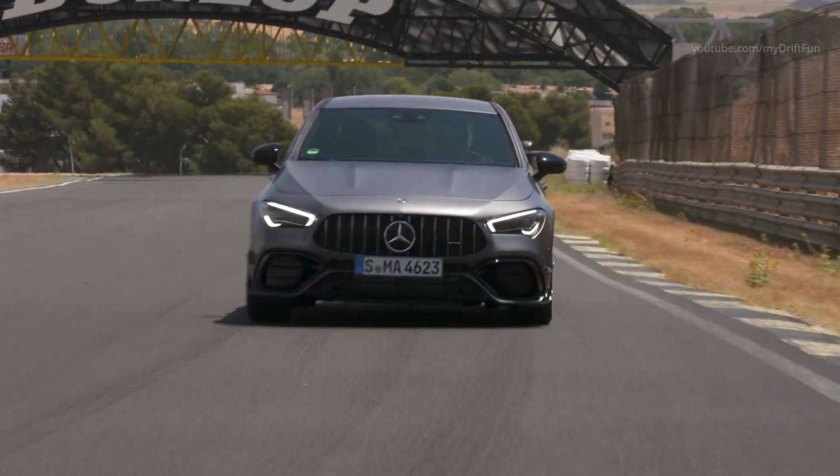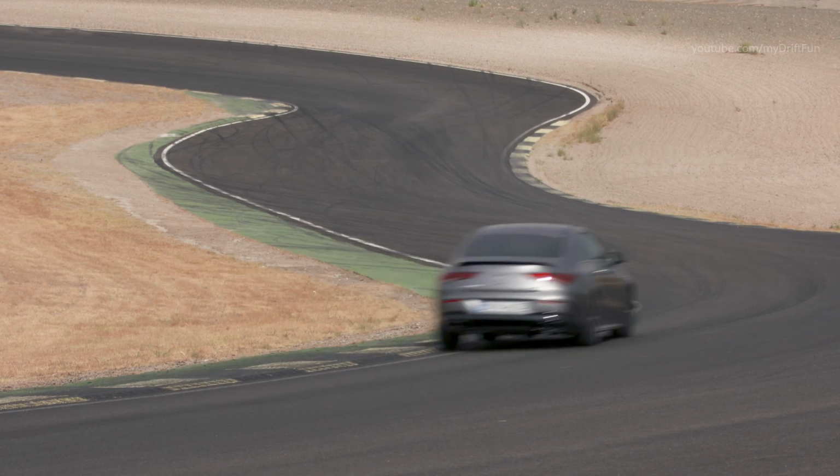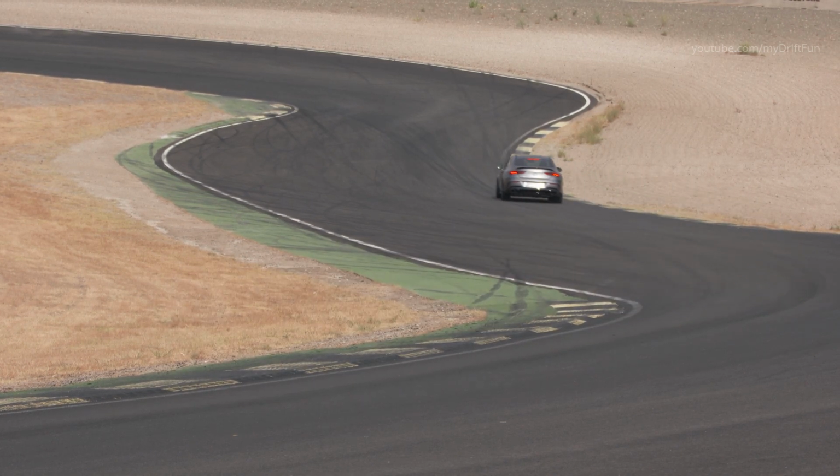In the basic models, the AMG High Performance Braking System features gray painted brake calipers with white AMG lettering. The S versions are recognizable by their larger, red painted 6-piston brake calipers with black AMG lettering.